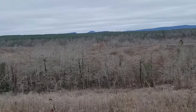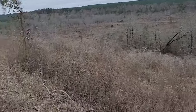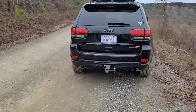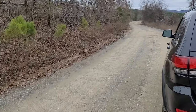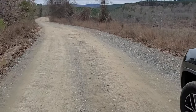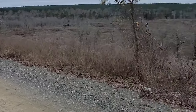All right, we're up in the Cossatot area, trying to Jeep out on some of these forest roads. The tires I'm going to have to get replaced. They're more highway tread summer tire than they are anything. So hopefully they won't puncture or anything on these roads. I think we'll be good. I aired them down some. We're going to continue on.